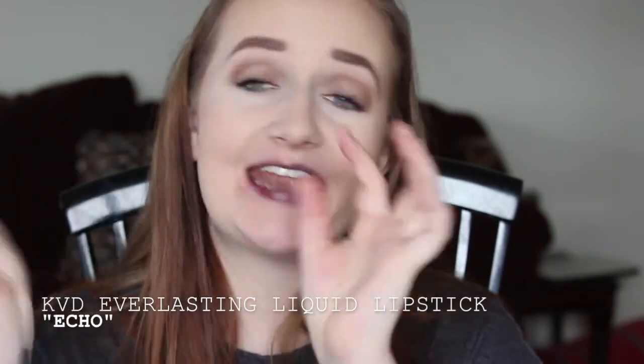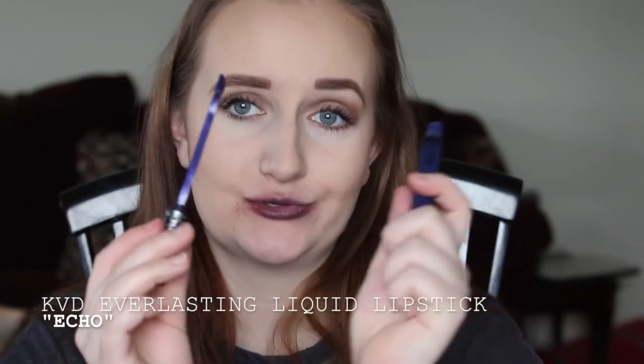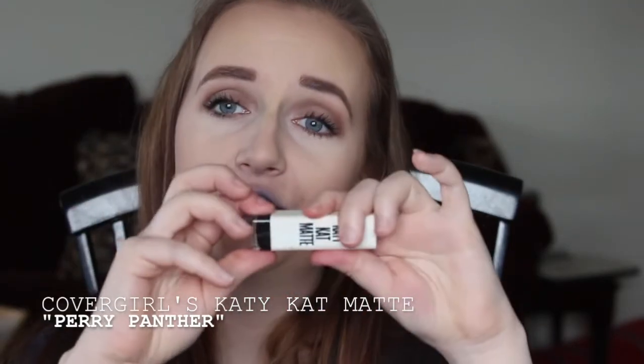And the second last shade is another Kat Von D, however in the shade Echo, which is similar to Bruno, except it's a tad darker and there's no glimmer. This is another wonderful shade. Next up is our final lipstick. Okay, I did take off the lipstick. My lips are dyed, that's why they're still kind of blue. The last and final shade we are going in with is actually a terrible ending because it's the CoverGirl Katy Perry lipstick in Harry Panther, which is full on black.